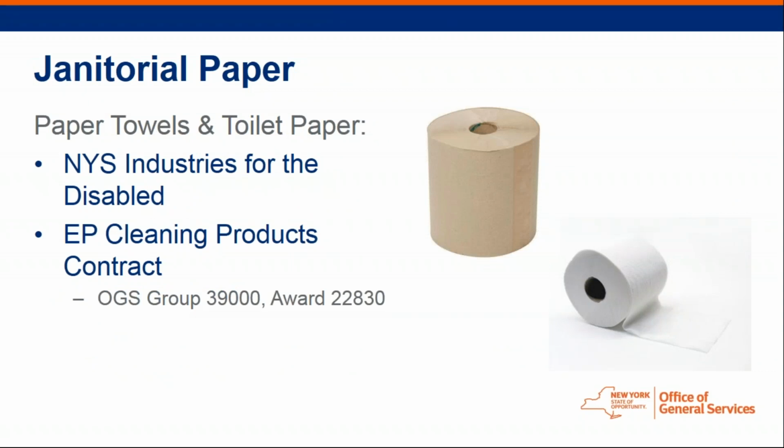Another product that's at the top of the list is janitorial paper. And this refers to products like paper towels or toilet paper. You can buy janitorial paper products through either the New York State Industries for the Disabled, which is a New York State preferred source, or the OGS environmentally preferable cleaning products contract. Both of these sources offer janitorial paper that has 100% recycled content and is either UL Ecologo or Green Seal certified. And similar to the recycled paper, you can also look to reduce your paper towel usage through the use of a high efficiency hand dryer in the bathroom. The only thing you have to think about is you have to make sure that the use of the hand dryer won't create a noise problem.